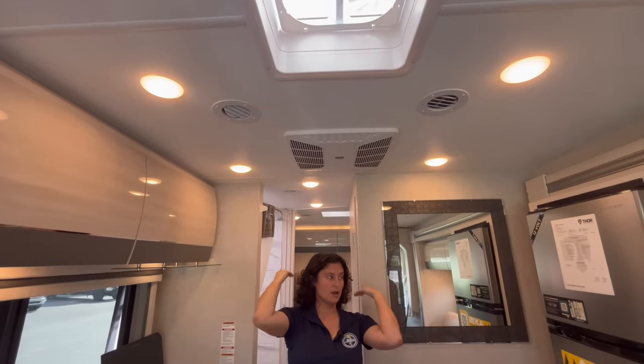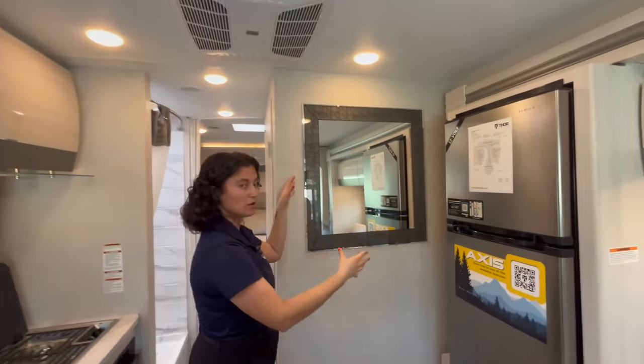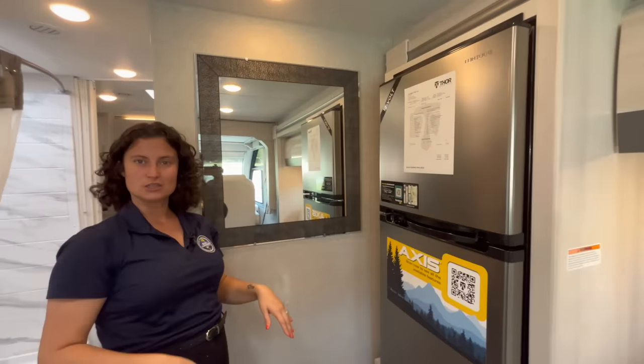It is ducted all the way from front to back. You've got a lovely mirror here, and everybody say hi, Ariana. Can you see yourself?